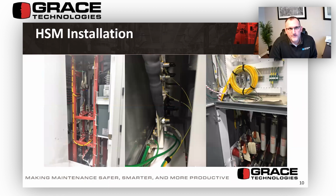Most recent application we did, this is a medium voltage drive application. So you can see the yellow fiber optic cables ran to different areas in the drive, power side, and then it's ran back to the control side where the module is.